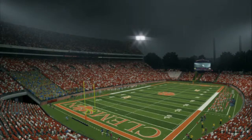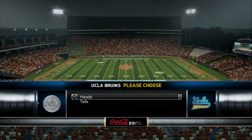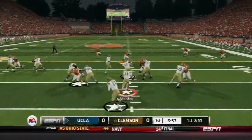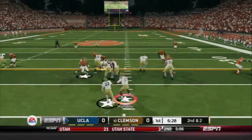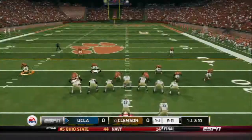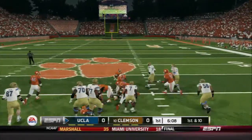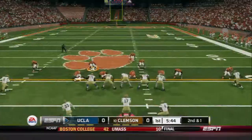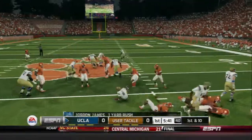We've got more than 80,000 on hand at Memorial Stadium in Clemson University for what should be some great football. He's tackled. They'll bring him down. Makes it out to about the 39. And down he goes.